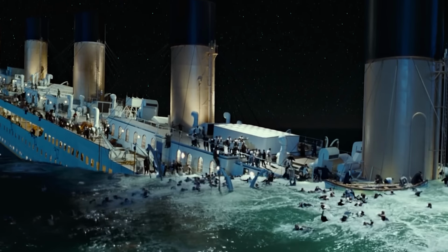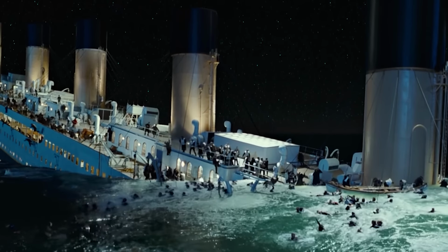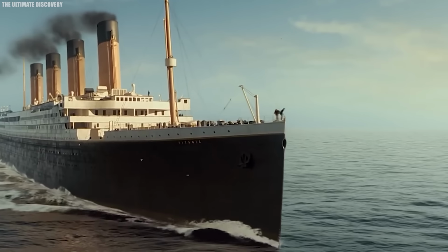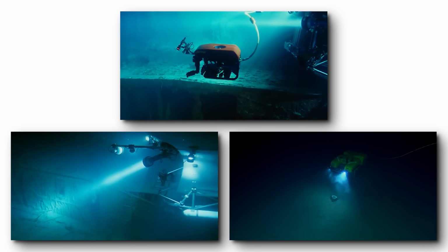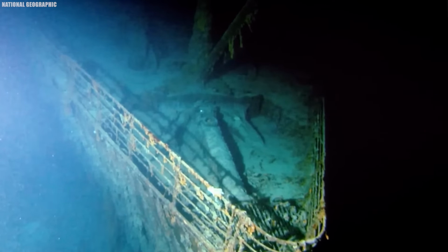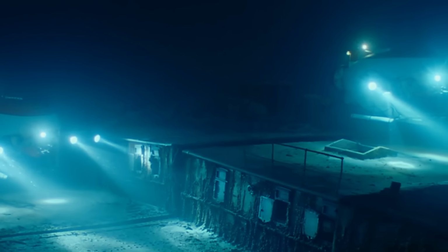Over a century has passed since the Titanic tragically sank, but the mysterious story of this supposedly unsinkable ship continues to puzzle scientists globally. Recent advancements in technology, like robotic cameras, unveil the sunken vessel's long-hidden secrets, shedding new light on its mysterious fate. At Titanic, you won't find skeletons. The bones actually dissolve into solution very rapidly at that depth.